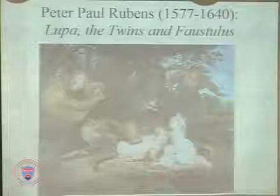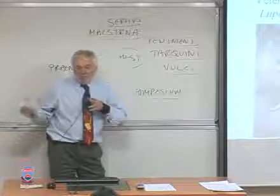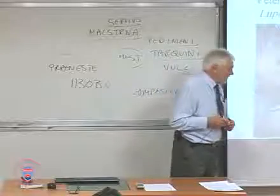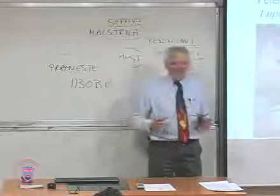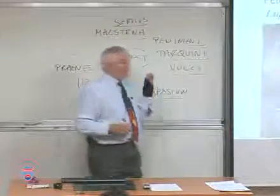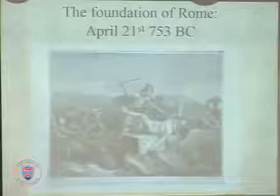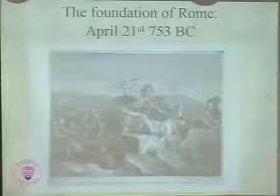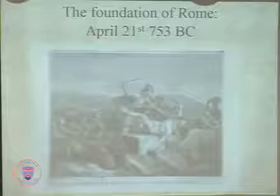Well, they become bandits, and they're looking for a safe place to live. And they eventually come back to the place, when they're about 20 or so, where Lupa had found them. And they decide they're going to build a fortified enclosure there, defences. The only problem is they can't agree on which hill exactly to build their fortification, nor can they agree on which hill exactly was the one where they were found. So, Romulus and Remus end up having a quarrel, traditionally on April the 21st, 753 BC. Romulus kills Remus, builds his city, which he calls Rome.